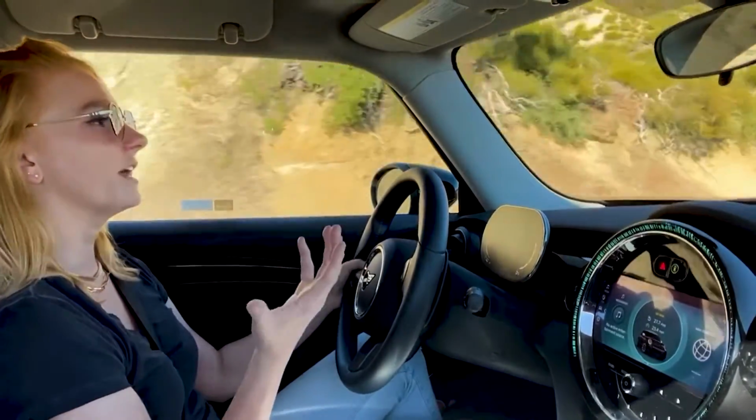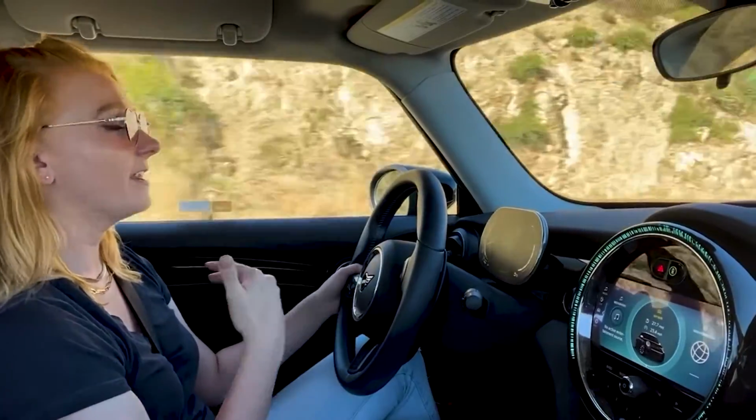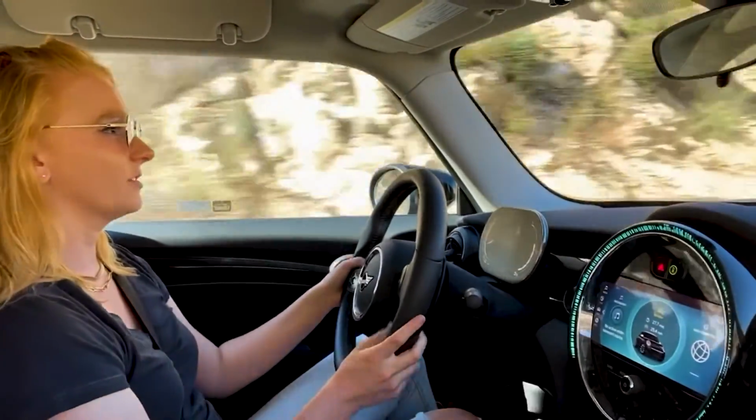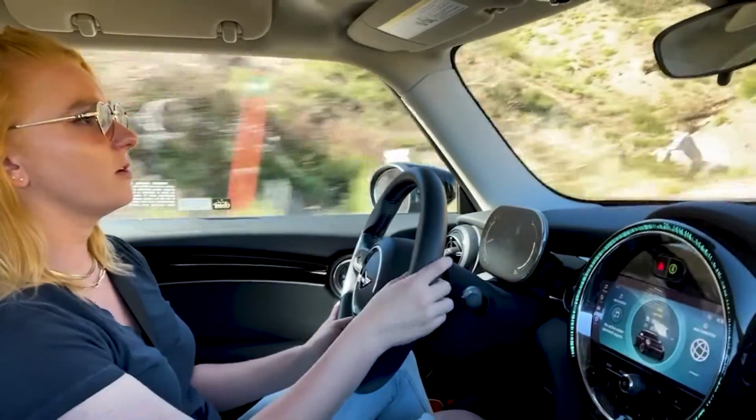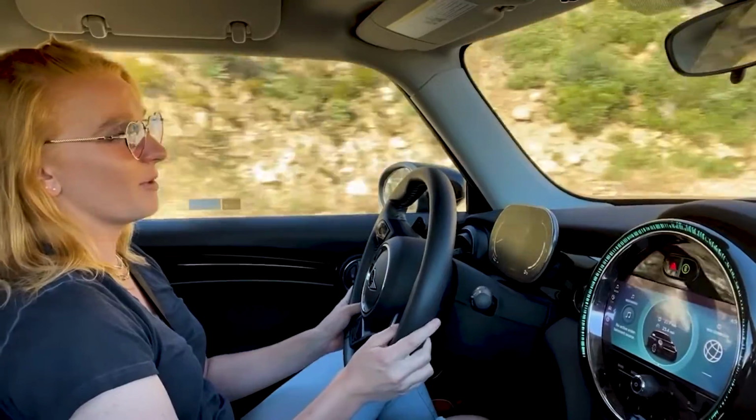So, if you're on that last little bit of gas on your way to the gas station, this is definitely a great mode for that. I don't think it's good for what I'm doing right now, which is driving down Angeles Crest. Because obviously if you guys have driven up here, you know that it's not really about saving gas up here. It's definitely about going fast.